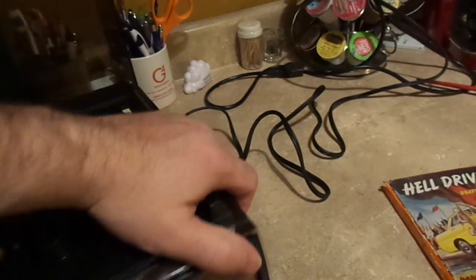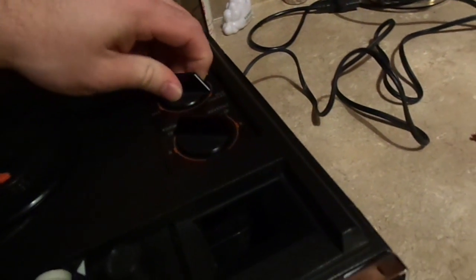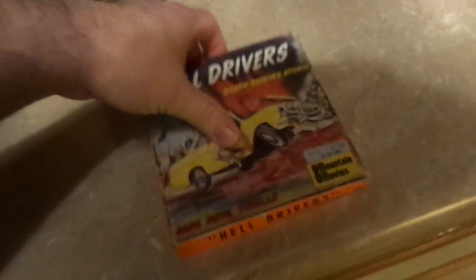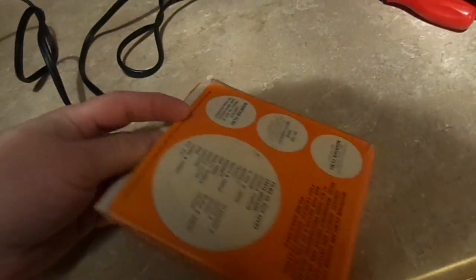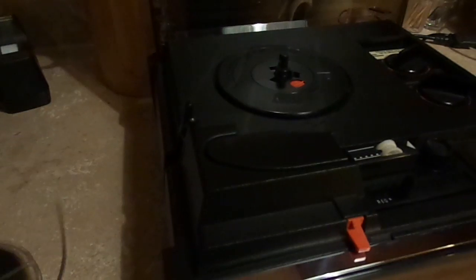So how we load this beast, which is, again, very different from a lot of projectors that you guys have seen. We're going to switch this to run thread. Oops. Let's try that again. Actually, you want to put the film on first. We're going to use this Hell Drivers, Death-Defying Stunts. I bought this on eBay for a song and dance, and it was mainly so that I could get my Revere projector running. For those of you wondering what happened to that Revere projector, it actually went to a friend of mine who had one just like it, and he took the two projectors and made one, so everything's good.